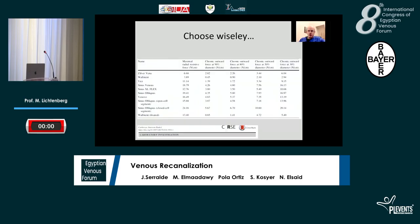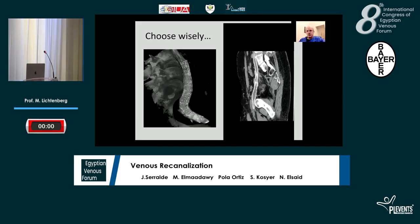And therefore, we should definitely choose wisely. Otherwise, we would definitely risk that the stent crushes, and we need to face a re-thrombosis and need to do a second intervention in these patients. And here's your typical case example on the left side. It was clearly wisely chosen to use here a dedicated venous stent for a high radial force and flexibility situation.